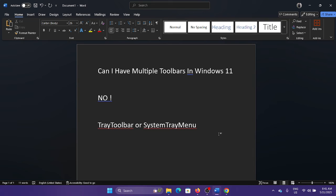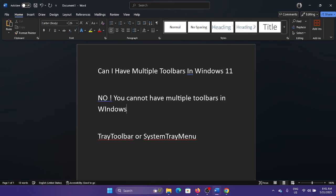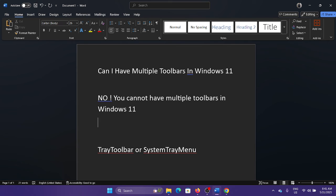An alternative is pinning folders using File Explorer, which is not similar to Toolbar, so I do not put it in the same category either. Basically, the simple answer is no, you cannot. I'll write it here. You cannot have multiple toolbars on Windows 11.